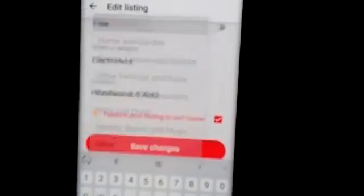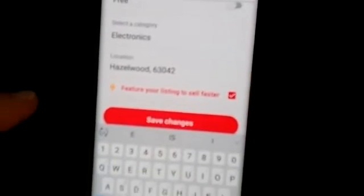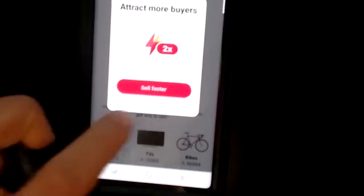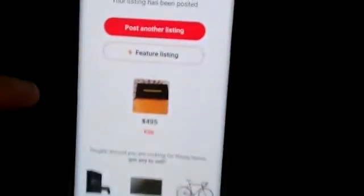Select category and do electronics. And then once you do that, you're going to hit save changes. And then you hit this exit right there, and then it allows you to boost it. But we just hit later, so just hit later. And then you can hit this exit right here at the top. And that gets the image posted, and it's right there.